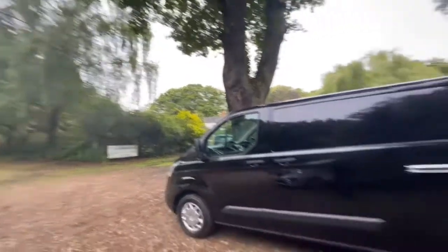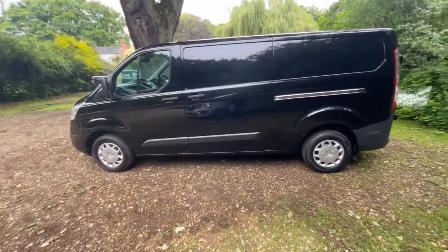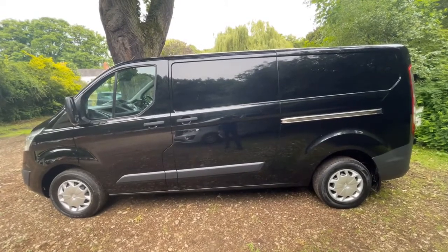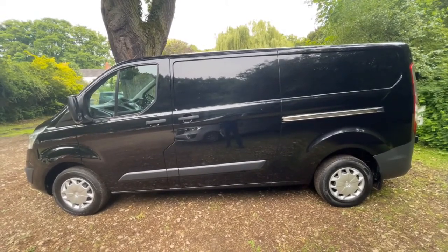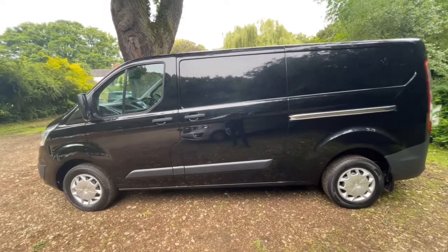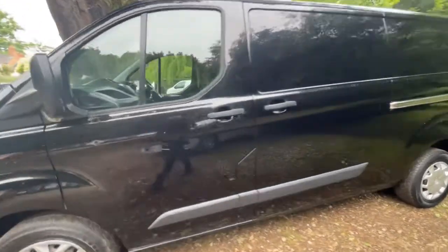Right, so before I go down the passenger side, I always like to have a good look at this view. Reason being is, hopefully you can see there's no misalignment of gaps. Also, it's one solid paint colour all across, so you can see that it's not been painted. So nothing hidden at all.